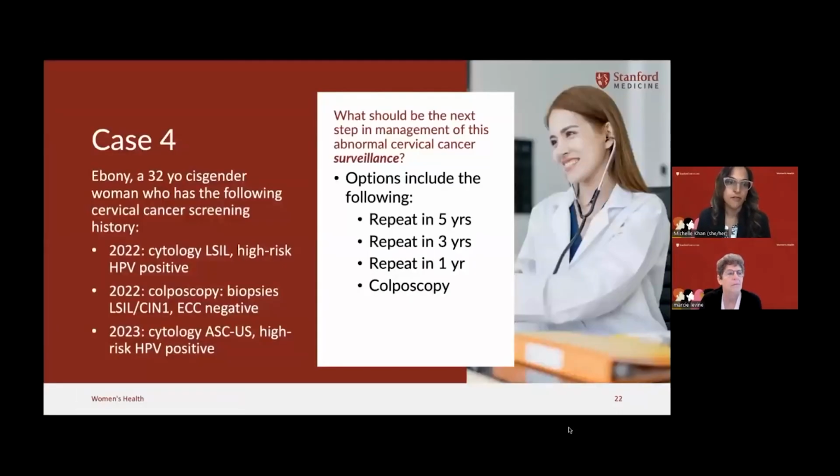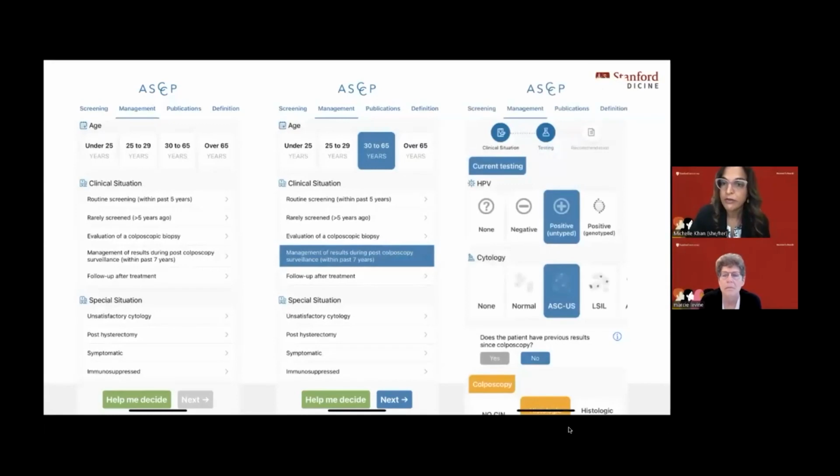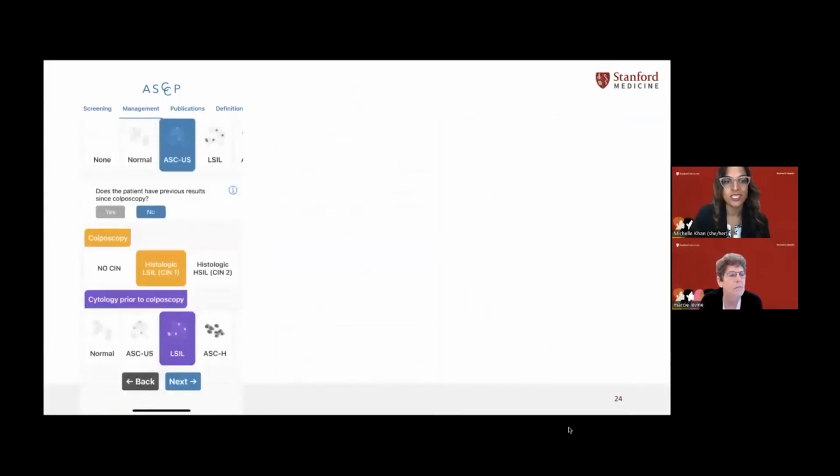So here's an example of that patient you just mentioned. She's 32 years old. She had a colposcopy last year. So we're actually using a different clinical situation in the app for this patient, which is management of results during post-colposcopy surveillance within the last 7 years. And we're putting in her current test, which is ASC-US cytology and high-risk HPV positive. And then we're entering that it was her first surveillance test after the colposcopy. And then we're entering what the colposcopy showed, and on biopsy, she had low grade or CIN1. And then the test that prompted the colposcopy was also LSIL low grade last year.